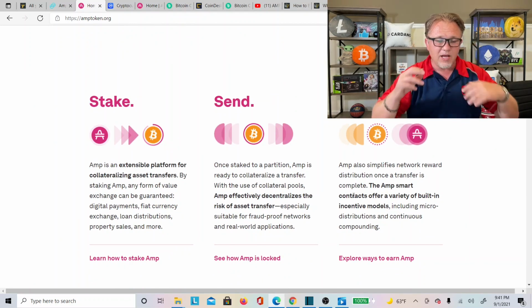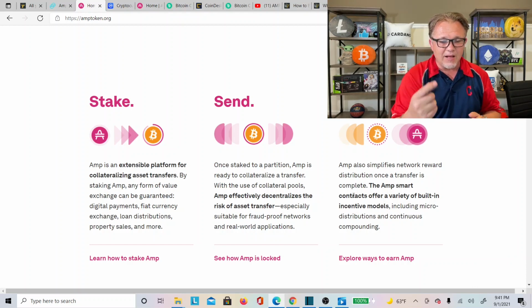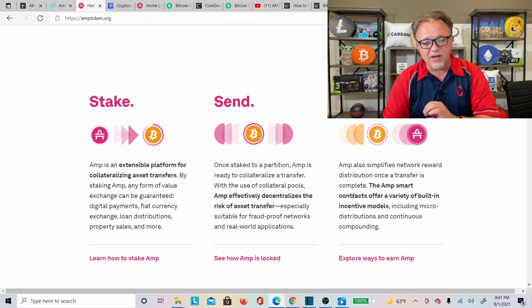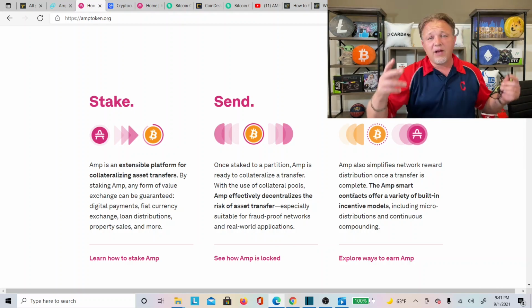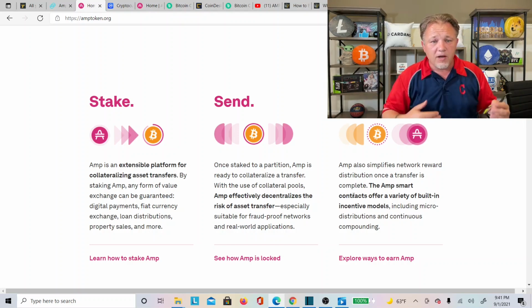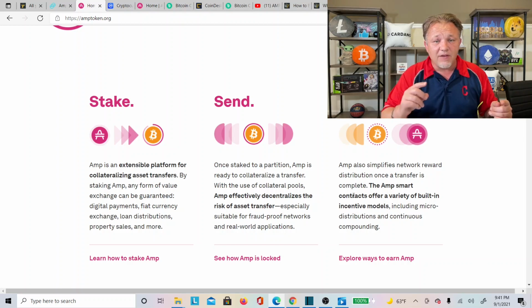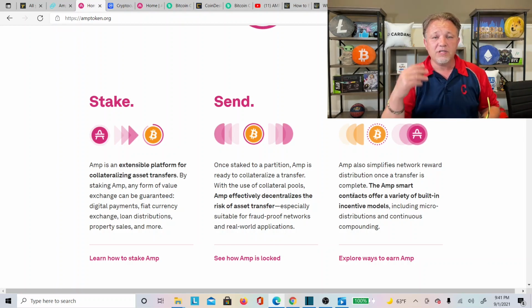We talked yesterday about how AMP is an extensive platform for collateralizing asset transfer. By staking AMP, any form of value exchange can be guaranteed: digital payments, fiat currency exchange, loan distributions, property sales, and more. They're actually saying that this could be like a modern day Venmo that you're using all the time. So this is definitely going to be something that happens all the time, because cryptocurrency, as we talk about, is not going to be going away anytime soon.